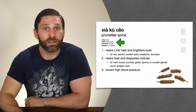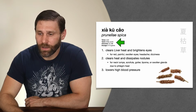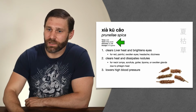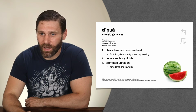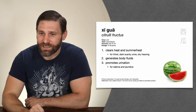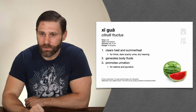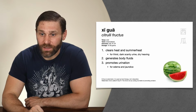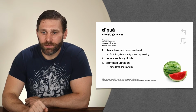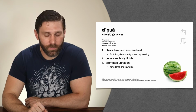So xiakucao, I definitely remember liver heat, specifically clears liver heat to brighten eyes. Xiakucao, prunellae spica, clears liver heat to brighten eyes. Next is Xigua, citrulli fructus. Xigua, citrulli fructus. Both are first tone. Xigua, citrulli fructus is watermelon.